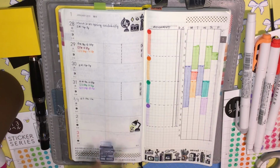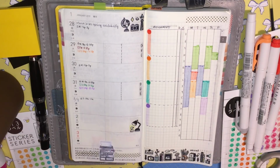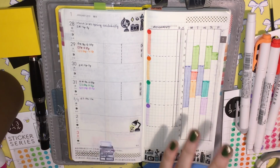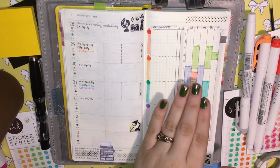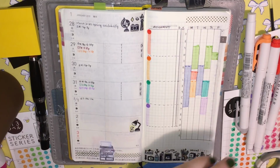But I like that it's clean. I mean, this is a little messy, but that's on me. I think next time maybe I'll just do the outlines, although it is helpful to see the blocks of time. I don't know. I have seen other people dab at their highlighters when they do this thing where they kind of ooze out. So maybe I should do that too.